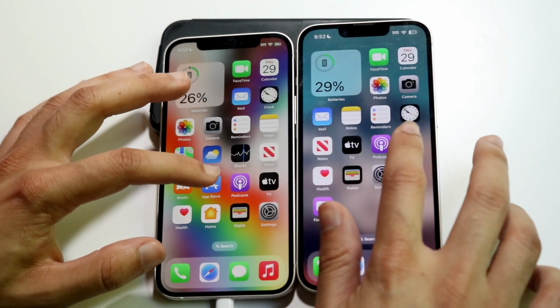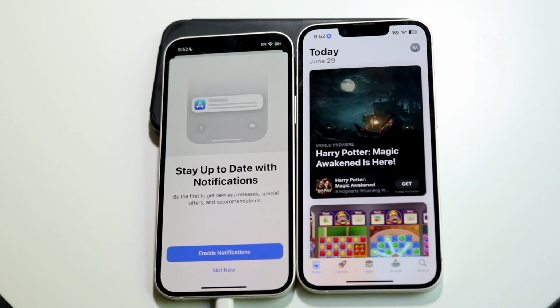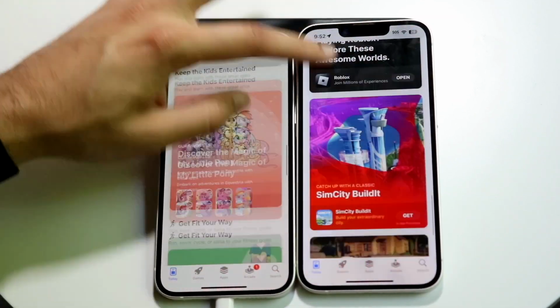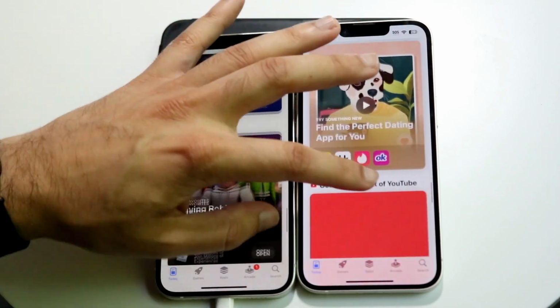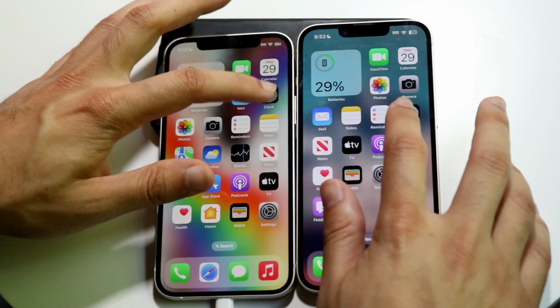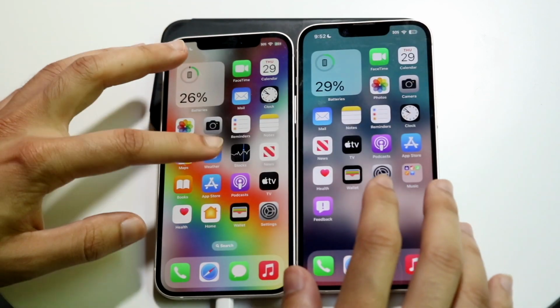Let's go to their app stores, 3, 2, 1. Okay, a little bit of a difference there too. So many weird pop-ups on both. I'm not really too sure what that's about. Scrolling through, you can kind of see about the same thing, not a big difference here. Let's go to clock, 3, 2, 1. Okay, about the same thing too. Not a big difference. Hopping out of here.